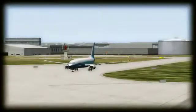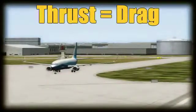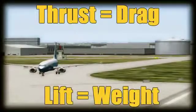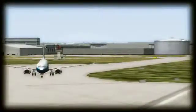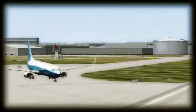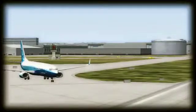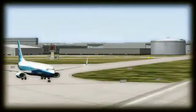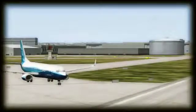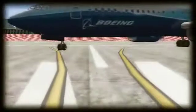So, the two rules that govern whether an aircraft is able to fly or not are thrust equals drag and lift equals weight. So, do you think you're ready to explain how this large 737-800 manages to fly? Follow along with me as I explain the aerodynamic forces acting on the 737 as it takes off. Notice right now how the aircraft is not flying, obviously. You can say that the lift generated by the wings is not equal to the weight. It is actually less than weight right now.